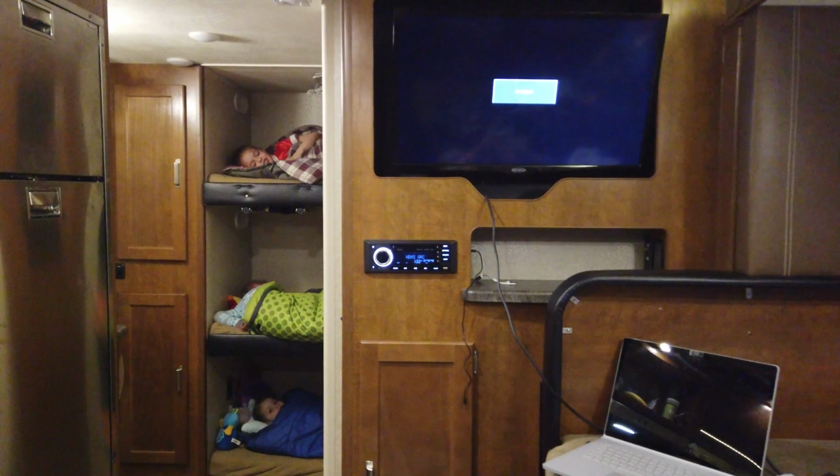The video is done, and the girls are all tucked into bed. We have little Clara down here on the bottom. And then here on the middle bunk, we have Lydia.